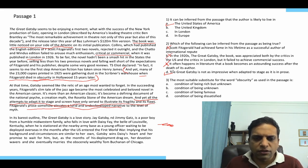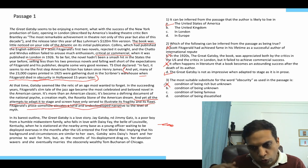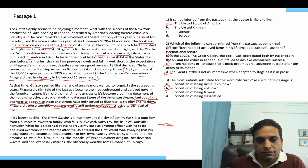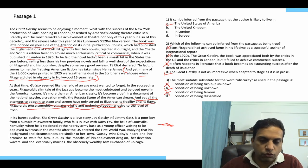Condition of being rich but unknown. Now, money is not talked about anywhere. How much money he made. So again, if you know the meaning of the word, you already have the answer. This is wrong. But if you have no clue about what the word means, money is not mentioned. Unknown is the answer. Famous cannot be it, because look at the sentence: and yet many of the 23,000 copies were gathering dust. They weren't sold. So he was not famous. Dissatisfaction, we have no clue about. We haven't been told what was his state of mind over the last few years. The answer is B, condition of being unknown. That's what obscure means.